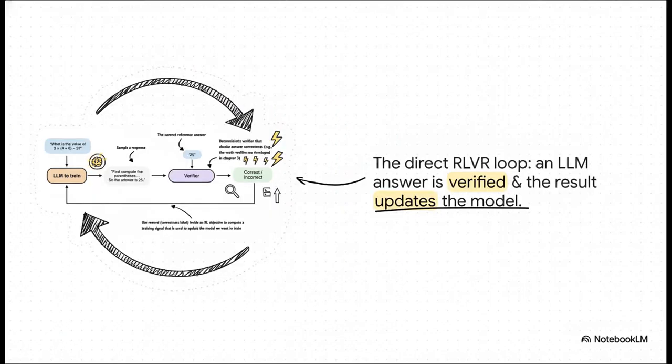Okay, now check this out, because what's so cool here is just how much simpler this new process is. I mean, just look at that loop. The LLM gives an answer, a verifier checks it, is it correct? And that simple yep or nope is the reward that immediately updates the model. There's no separate judge to train, none of that. It's just direct, it's fast, and it's all automatic.